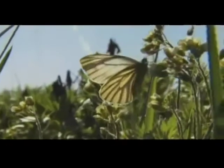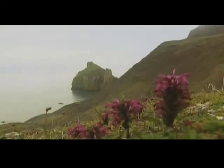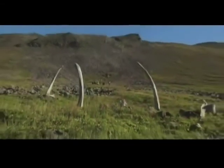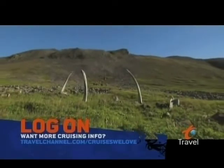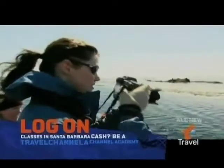It's amazing. I am walking through Siberian tundra and I can smell it. It smells like mums. You see the whale bones sticking up out of the ground like they're just growing there. It's like the Arctic Stonehenge. Oh, there she is.